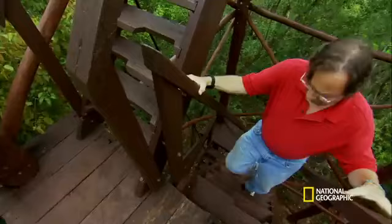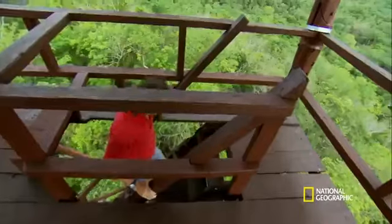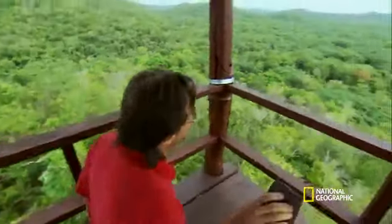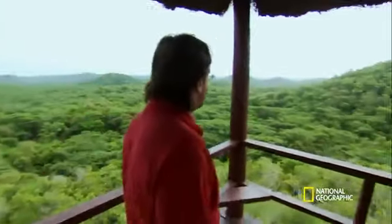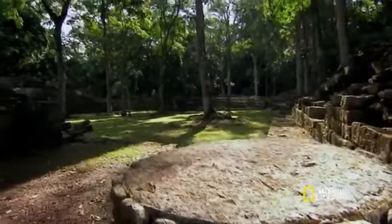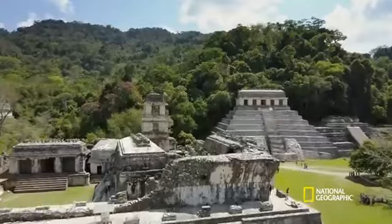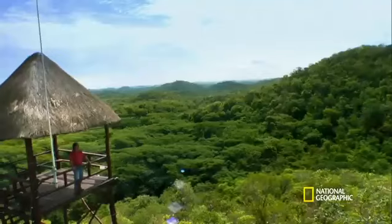Now that the existence of this northern mega-society is confirmed, the questions rapidly multiply. Who were these lost Maya, and why were they forgotten? The average person that thinks about Maya sees these great monumental cities. What they don't realize is that for every one of those cities, there are dozens of medium-sized towns like Kiwik that house maybe 3,000 to 4,000 people.